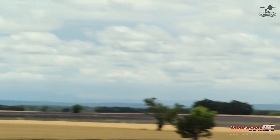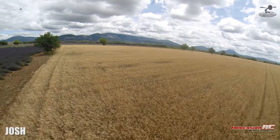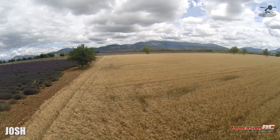That lavender's pretty deceiving, man. You really disappear in it. Black quad above that stuff. Yeah. I'll tell you what, I'll follow you. Do you see me? I'm over by that big tree again in the green side.